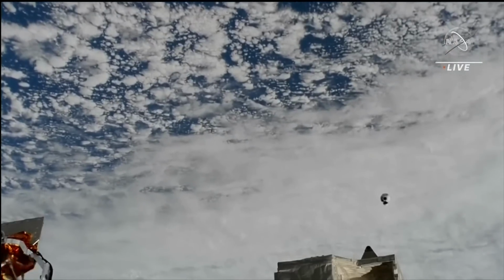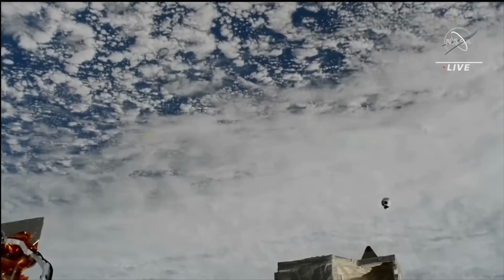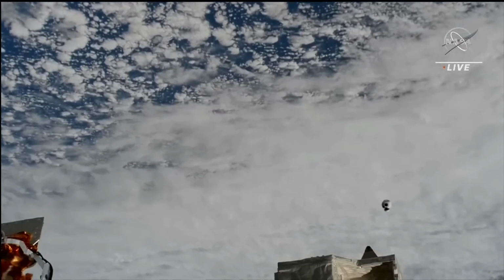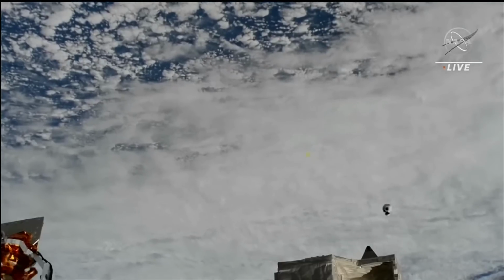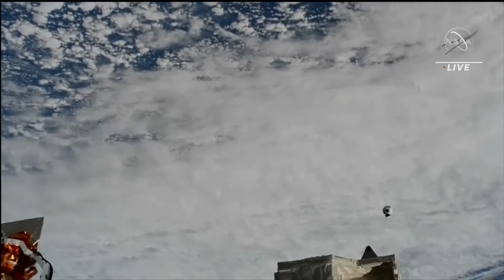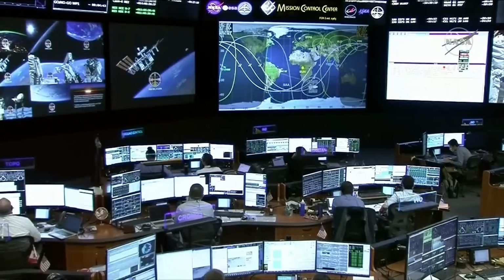But just checking in on the ops right now, we're about 5 minutes away from our teams here in Houston and out at Hawthorne doing their joint go-no-goes to proceed beyond waypoint 1, at which point we'll be able to move into waypoint 2. We're a little less than 15 minutes away. So Dragon right now is moving from a position beneath the station to right out in front of it.